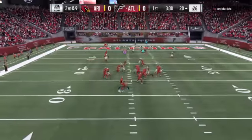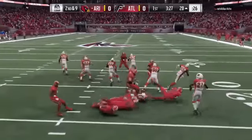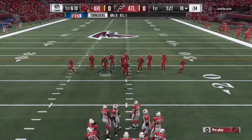On second down, here's Ryan. Looking for Jones, and it's intercepted. Picked off by Deone Bucannon. And a big turnover there as his guys will get the football back. Here comes Arizona's offense back onto the field.